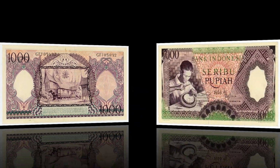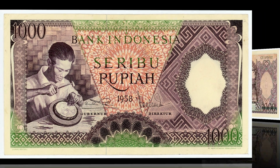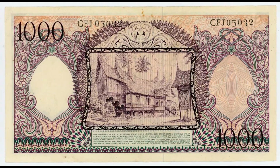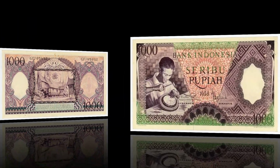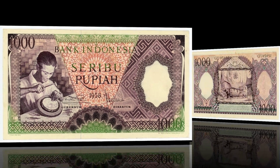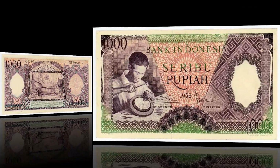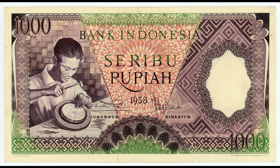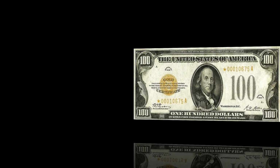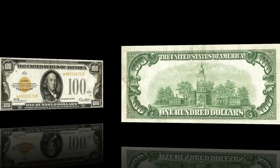These banknotes were part of Indonesia's efforts to establish a stable and unified currency system after gaining independence from Dutch colonial rule. The 1958-100 rupiah banknote represents a step toward building a modern nation with its own currency. The 1958-100 rupiah banknote was sold at auction for $150,000.